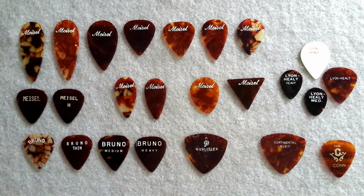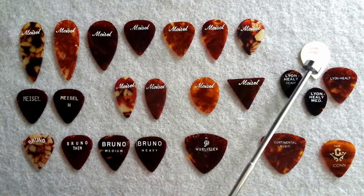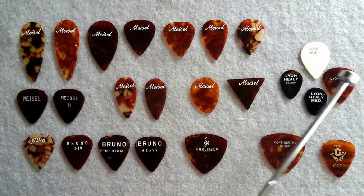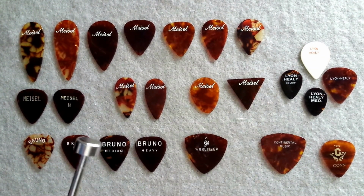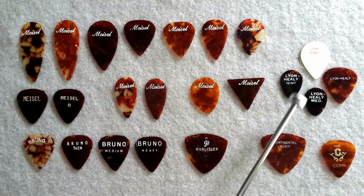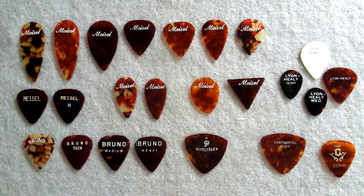Lyon Healy, right here. Lyon Healy been around for a while, at least 1864 thereabouts, out of Chicago. Primarily known for their harps, but they were also a musical instrument dealer. Nice logo right here. We're looking at early 1960s at least, but I doubt that these two anyway, and possibly even these two, are D'Andrea made. Could be Ernie Ball, not absolutely certain about that, but one thing we do know for sure, all the Meisel and the Brunos are D'Andrea. These, the Wurlitzer, Continental, Conn, Lyon and Healy, most likely some other manufacturer.